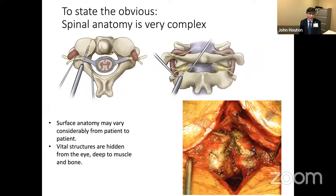So to state the very obvious, spinal anatomy is complex. I chose to show the upper cervical area, which arguably is the most complex portion of the spine, and surgery requires precision. Fixation may endanger the vertebral artery if the trajectory is a few millimeters too lateral, or endanger the spinal cord if the trajectory is a few degrees too medial. But when you do your exposure posteriorly, you get the image in the lower right corner of the screen. You see the bone surface, but the vital structures like the spinal cord and the vertebral artery are deep and hidden from view.